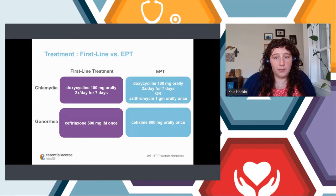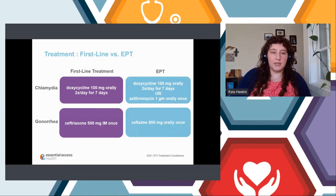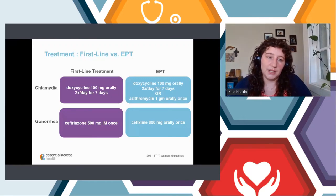The CDC recommended treatment for gonorrhea infections is 500 milligrams of ceftriaxone intramuscularly as a single dose. This is important to consider for individuals who weigh more than or equal to 300 pounds: a single 1 gram intramuscular dose of ceftriaxone should be administered. And if chlamydia infection has not been excluded, doxycycline 100 milligrams orally twice a day for 7 days is recommended. So a shift has happened in the STI treatment guidelines. Dual treatment when someone has gonorrhea was previously recommended, that treatment for both gonorrhea and chlamydia should always be done. Now it is solely if chlamydia infection has not been excluded to also include treatment for chlamydia.